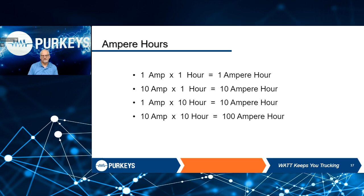If you have a 1 amp load and you leave it on for 1 hour, you've taken 1 ampere hour out of that battery pack. Most trucks have 3 or 4 batteries in them. Each battery is roughly 100 ampere hours of energy. So if you got 4 batteries and you got 100%, new batteries, you have 400 ampere hours of available energy there. As they age, as they cycle, they're going to lose capacity. But I'm going to say for right now, easy math, 400. If you have a 10 amp load and it's on for 1 hour, now you've taken 10 ampere hours out. Swap it around, 1 amp, 10 hours, still 10 ampere hours. If it's a 10 amp load for 10 hours, that's a total of 100 ampere hours.